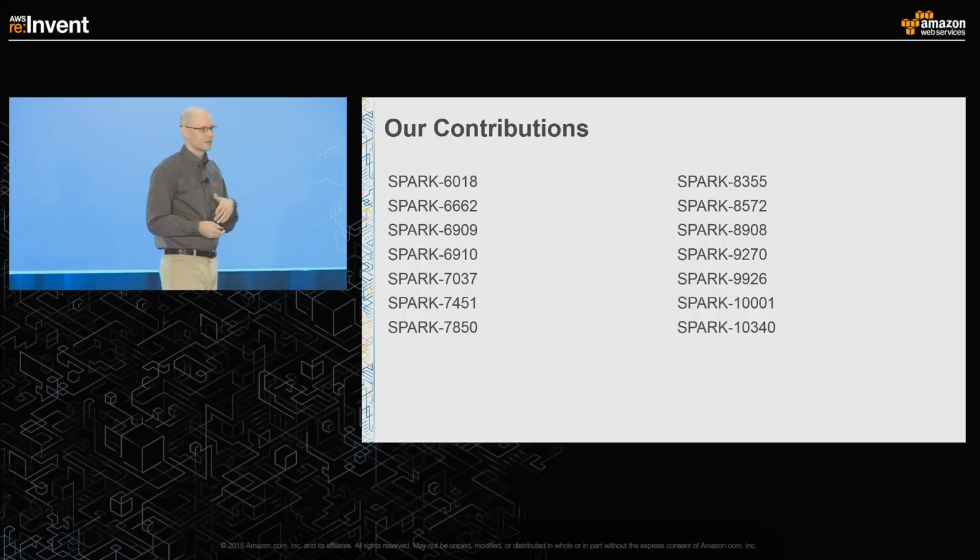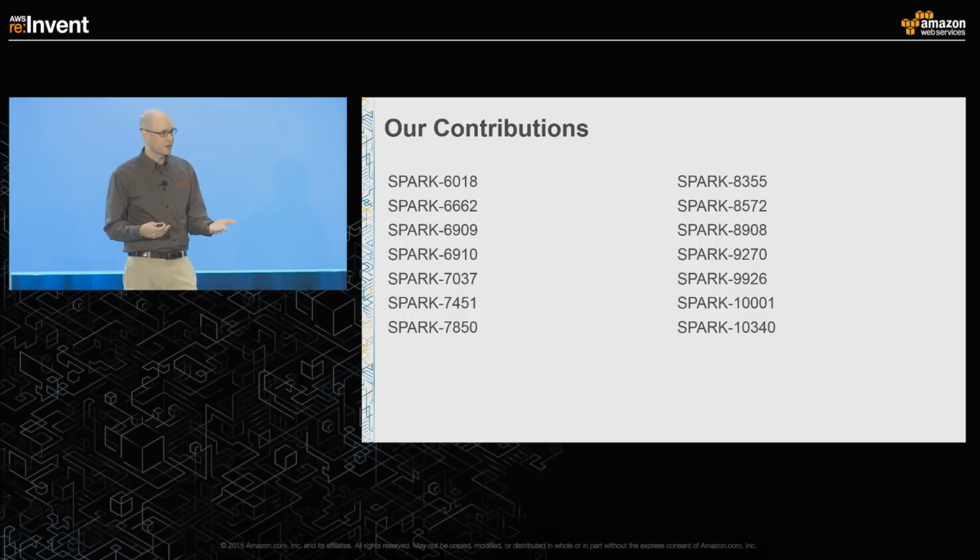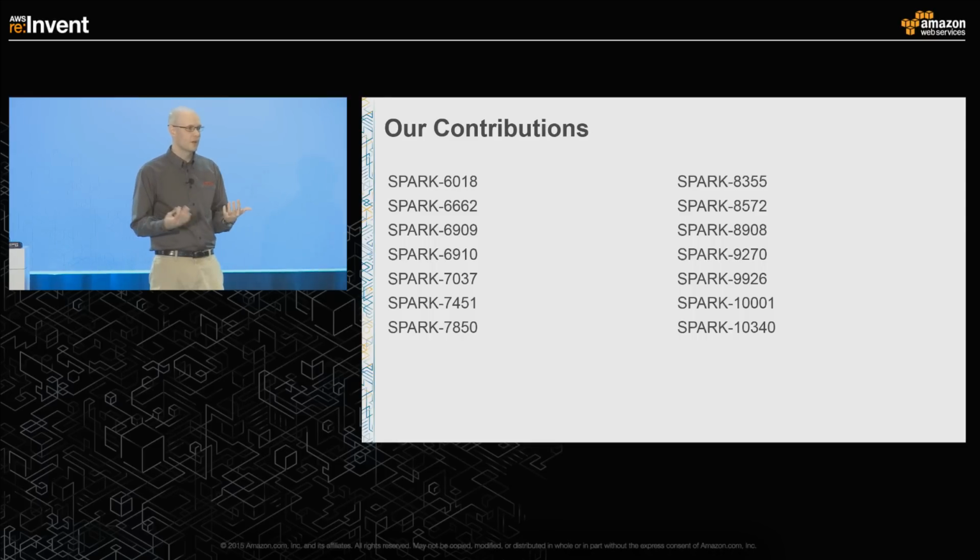Now, I mentioned a lot of issues that we ran into. That's actually just a subset of the things that we've been working on to integrate this into the platform. We've made a number of contributions to Spark, and a lot of those other issues, it's a combination of work that we've done, work that the community's done. As I said, it's a very active community, and so there's a lot of work going into making it work in the cloud as well as in the data center.